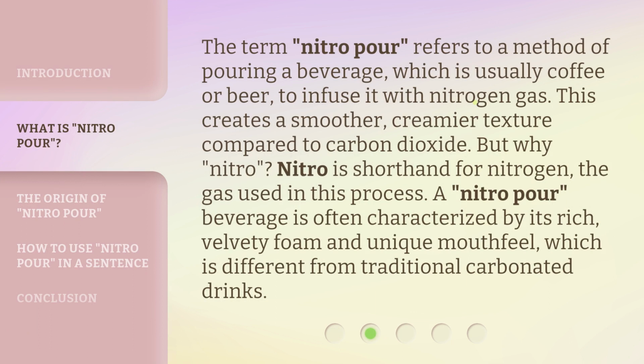The term, nitro pour, refers to a method of pouring a beverage, which is usually coffee or beer, to infuse it with nitrogen gas. This creates a smoother, creamier texture compared to carbon dioxide. But why nitro? Nitro is shorthand for nitrogen, the gas used in this process. A nitro pour beverage is often characterized by its rich, velvety foam and unique mouthfeel, which is different from traditional carbonated drinks.